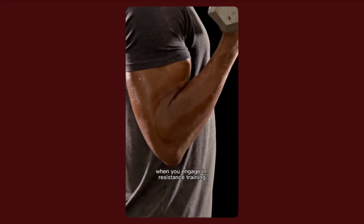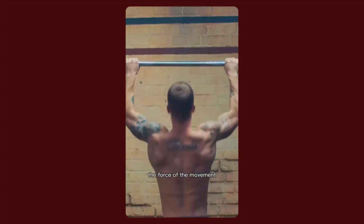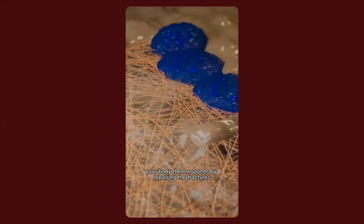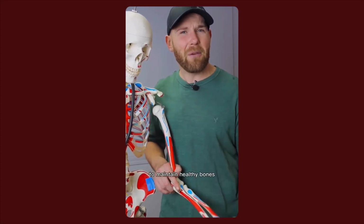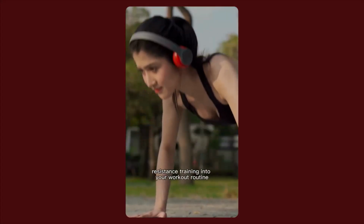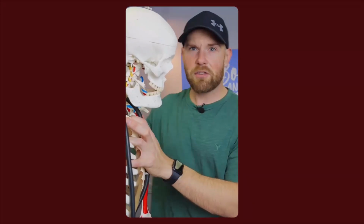When you engage in resistance training, such as weightlifting or bodyweight exercises, the force of the movement causes tiny microfractures in your bones. Your body then responds by repairing the fractures and making the bone stronger and denser. Therefore, resistance training is important to maintain healthy bones, especially as we age. Incorporating regular resistance training into your workout routine can help prevent osteoporosis and keep your bones strong for life.